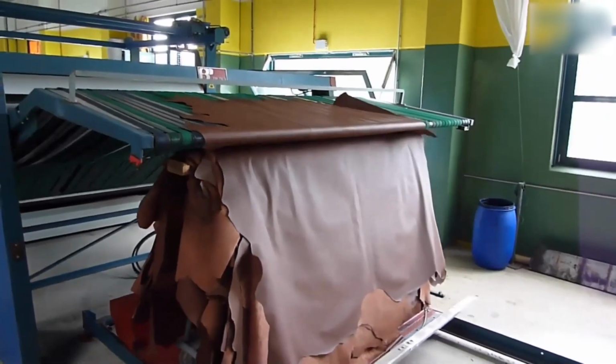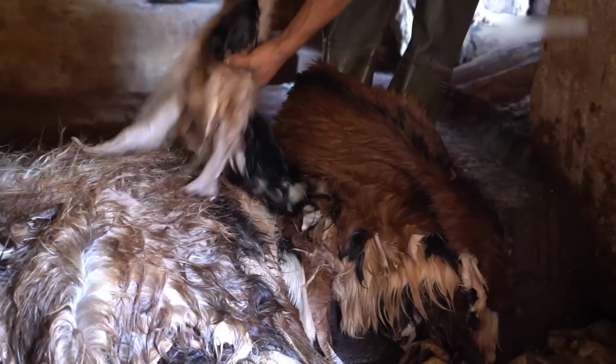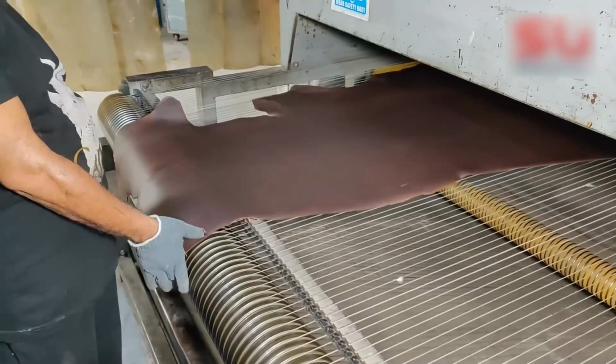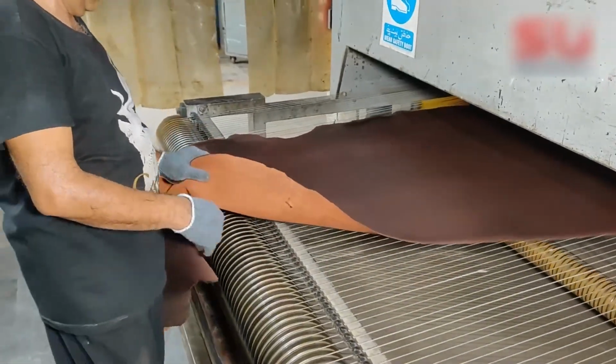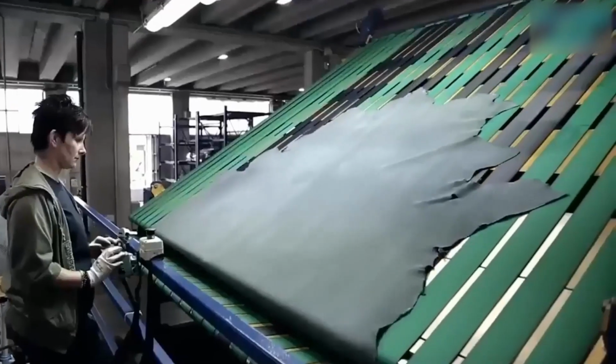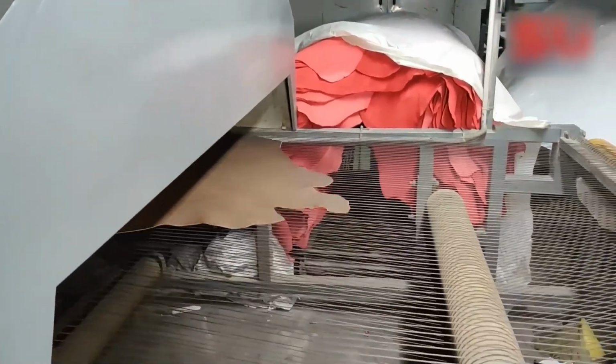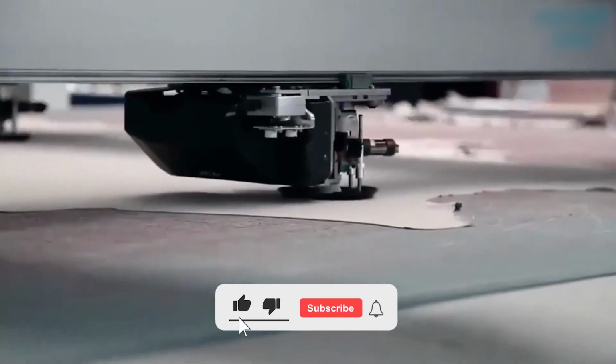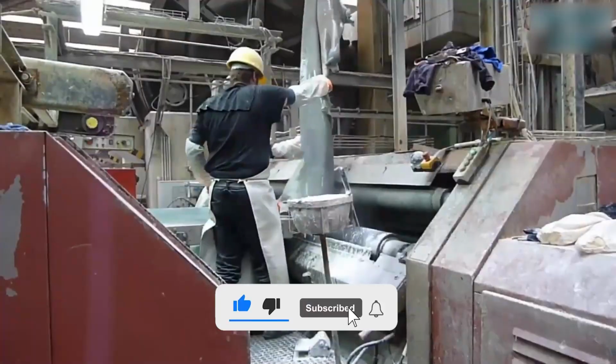Among the legendary materials in the world of fashion and luxury, genuine leather always stands apart. Today, we will dive into the exciting world of genuine leather production, uncover all its secrets, and find out which one is considered the most expensive. Get ready for an exciting journey into the world of leather and luxury.